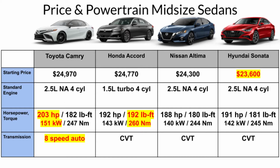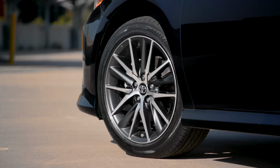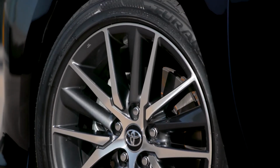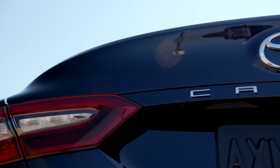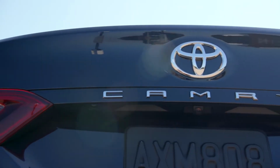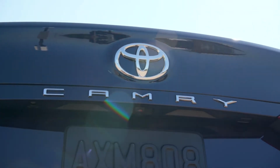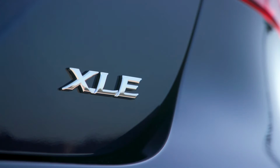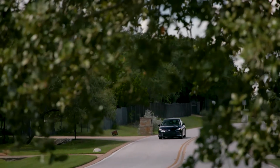The 8-speed automatic transmission is unique in this class, as the others here all have a continuously variable transmission, or CVT. CVTs are inexpensive for manufacturers to produce and generally improve fuel economy. The main drawbacks of CVTs are the lackluster throttle response and the less sporty and disconnected feeling they tend to produce. If you prefer a more connected and linear experience, Toyota's conventional 8-speed automatic is definitely the winner here.